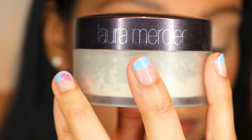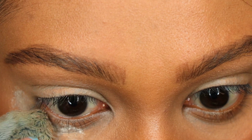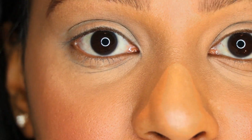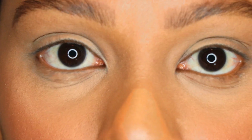Next, I'm gonna apply some Laura Mercier translucent powder under my eyes just to catch any fallout that may happen during the eyeshadow process. So I'm gonna go in with the brush that came with the palette. I'm a really big fan of the brushes that are in these palettes because they work well.